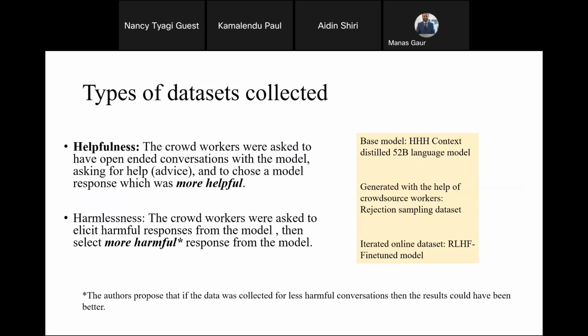However, the authors do propose that if the human crowd worker had recorded a less harmful conversation, they might have improved the accuracy of the model. Their key point was that for harmlessness specifically, they wanted to define a red teaming task and explicitly study how a more helpful conversation and a more harmful response would mix together to give a response that is helpful but not harmful. So instead of the direct approach used for helpfulness, they did a reverse approach for harmlessness. But they propose in their research that they could have done better by training for less harmful conversations.